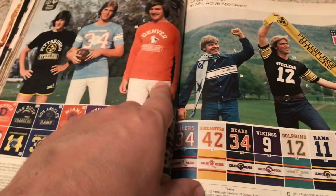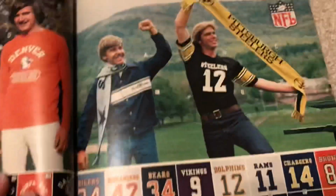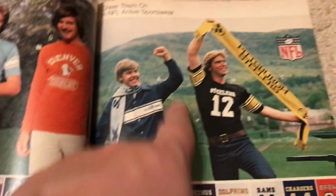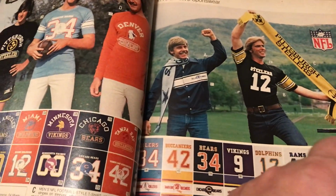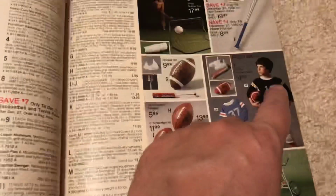More sports stuff. He's like, what is he doing? This guy's like, go team. And this guy's like, look at my scarf. I don't know what he's doing. I don't know. Little football outfits.